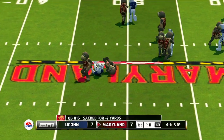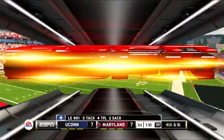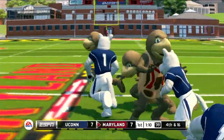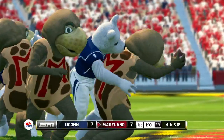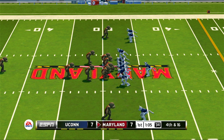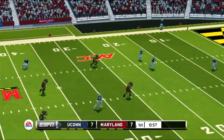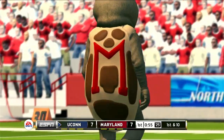Here comes the pressure. They bring the quarterback down. Loss of 7 yards on the play. After the sack, it's now fourth and long. He's going to try to coffin corner this one. And this one is a beauty. This one will go into the end zone, and they'll bring it out to the 20.